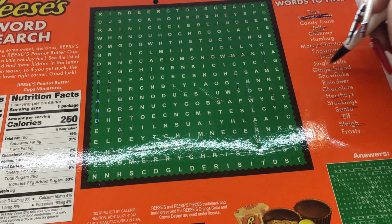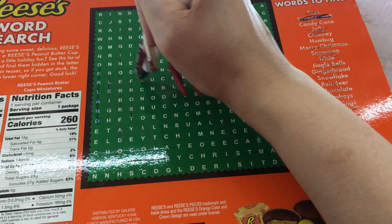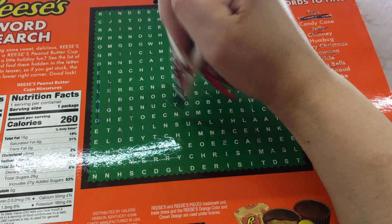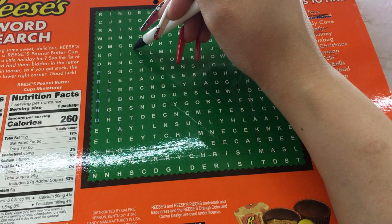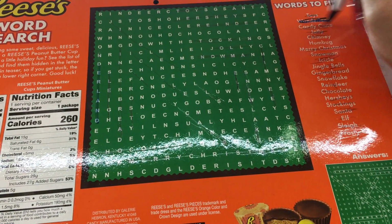This is horrible. I found all of this. All right, what do I have left? The only things I have left are candy cane and humbug. And I think they messed up on candy cane. Nope, they didn't. Okay, look at me talking too soon. Here it is right here. I kept looking at this because it says canned cane. They know what they're doing.